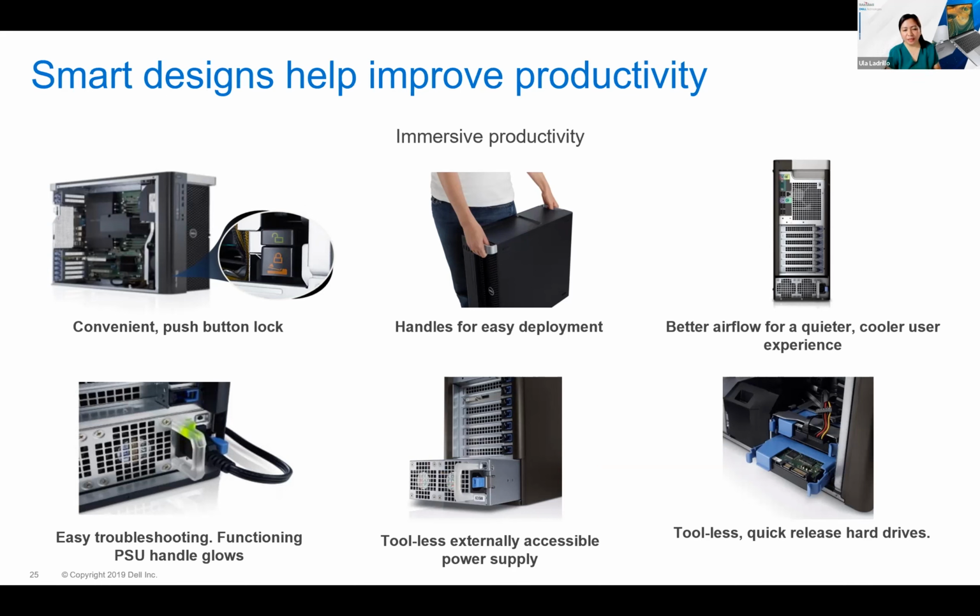Then, as I've said, we've been improving our thermals. So the design comes with better airflow, gives you a quieter and at the same time cooler user experience. We also have the PSU handle globes for easy troubleshooting, okay? And toolless for the externally accessible power supply, as well as for releasing or changing hard drives.